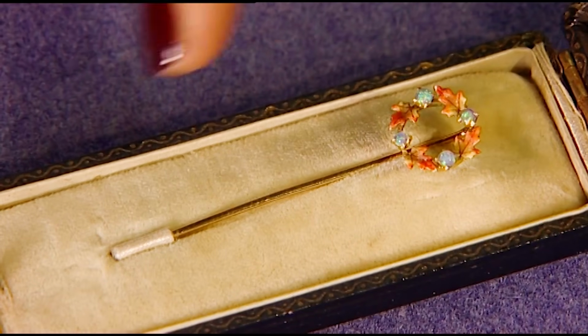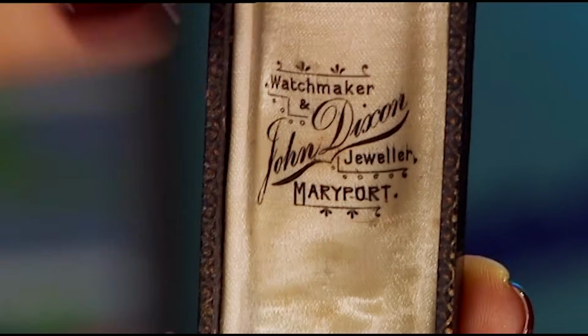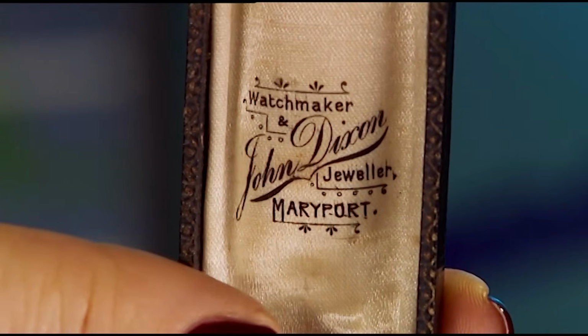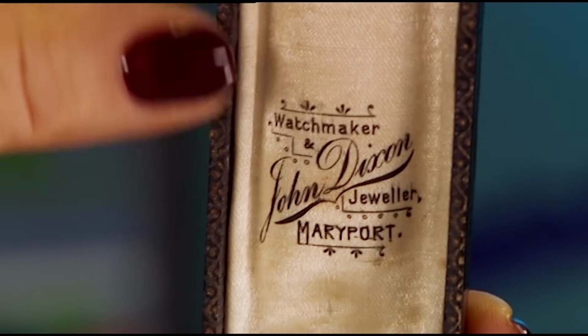And do you know anything of its history, where he bought it from, or how he became the owner of it? No. He just collected lots of different things. So, we've got John Dixon, watchmaker and jeweller of Maryport. And Maryport, I understand, is in Cumbria. Does that have any relevance at all? He liked to go up to the Lake District a lot, so yes.